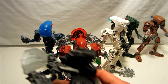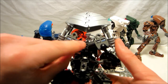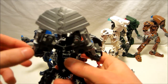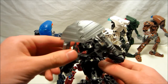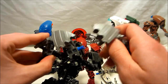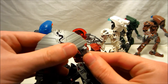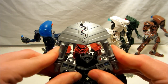Start off with Whenua. Right here, Whenua's weapons, while they do not store, you might notice he has this piece here. This keeps his arms together to form a massive drill. Now, obviously, you can take his weapons and using one of these 3 connection points, extend them to reach further. As soon as you can get it on there. There we go. Works a little bit better if you do this preemptively. But there you have it.